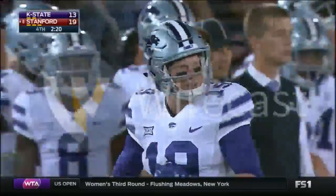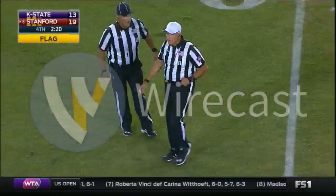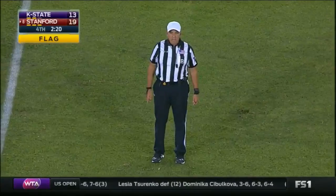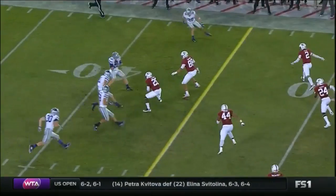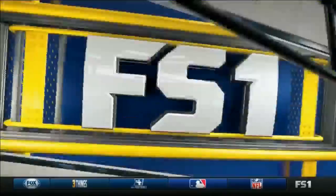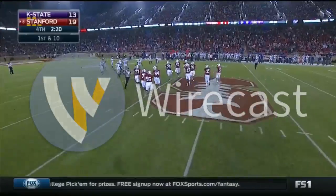But at 3rd and 3, Gus, that quarterback counter is what he made his money on last year. Remember, he's 6'5", 212. They run the option. Here's the pitch. And the first down for Kansas State.